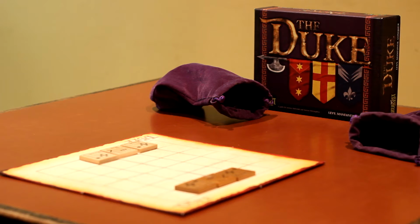Finally, we want to talk about Jeremy Holcomb and Stephen McLaughlin's The Duke! Published by Catalyst Game Labs, The Duke has become so popular here at Snakes and Lattes, we've started a league!